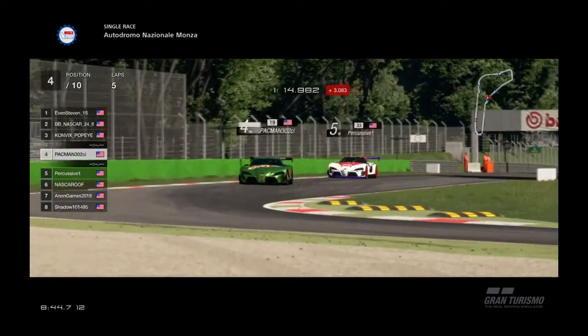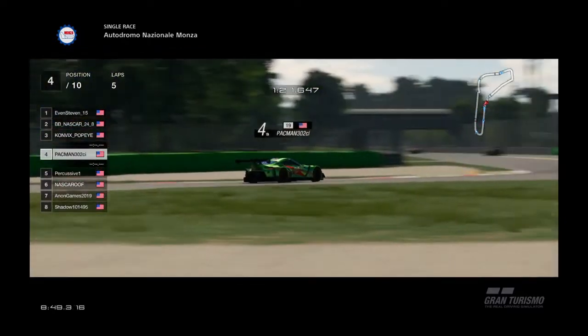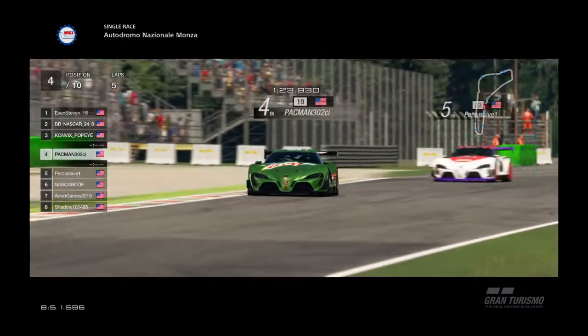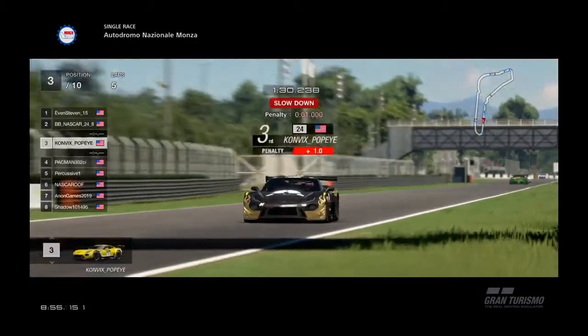Does Percussive go for the move into Ascari? Does not look like it. So Pac-Man really pushing his car, was too early on the throttle. Back end kicked out, hit the inside wall, luckily did not spin, and he'll hold on to P4.